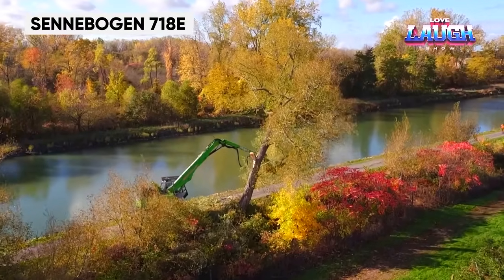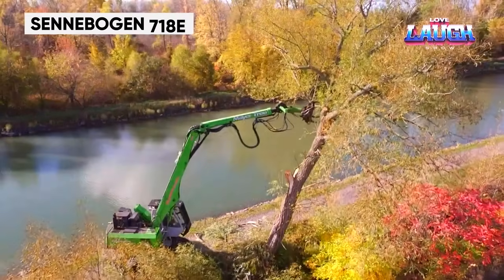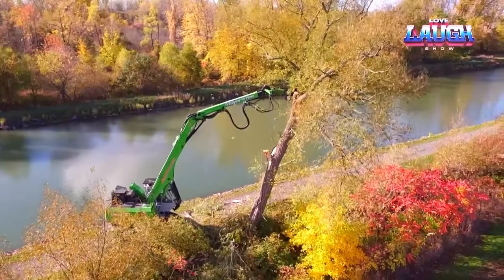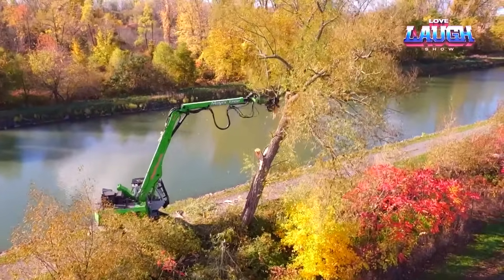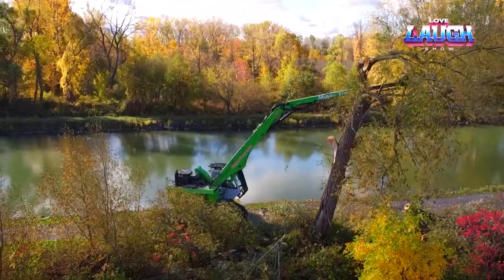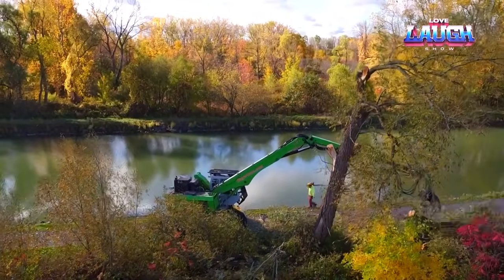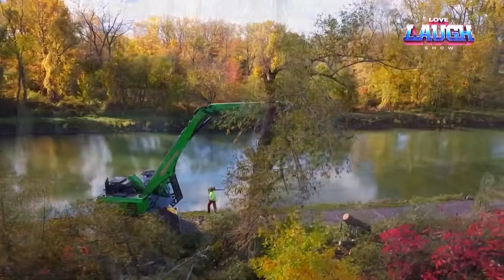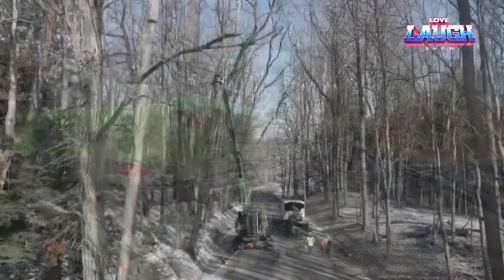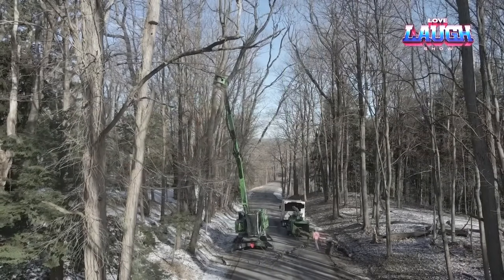Sennebogen 718E is a compact material handler designed for efficient and versatile tree care applications. Powered by a robust 160-horsepower Tier 4F Cummins QSB 4.5 engine, this machine excels in maneuverability with its compact design. Measuring only 8 feet wide, 10 feet tall, and boasting a minimal 10-foot tail swing radius.